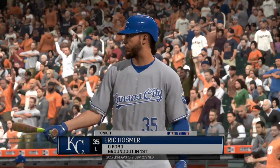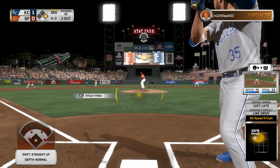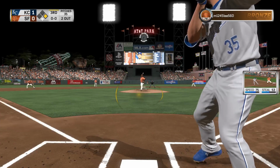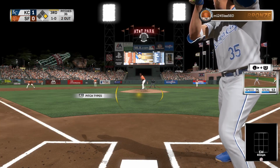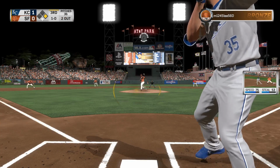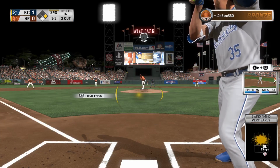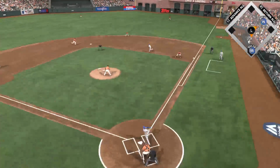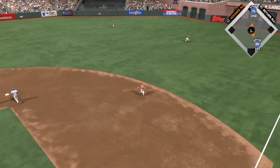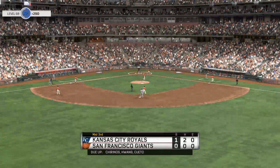Ready for another chance? Eric Hosmer trying to keep things going now with a runner at first following the RBI single. And he takes ball 1. A runner on first with 2 away. And he'll try to hold back the swing, but he'll do so unsuccessfully as that's ruled a strike. He's running towards second. Hit out towards second. Fielded by Panik. Throw on to Votto will take care of him at first, and the side is retired.